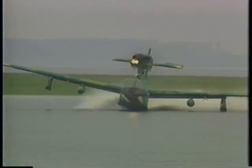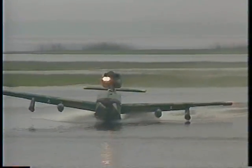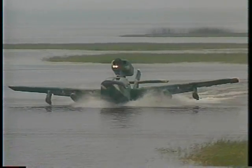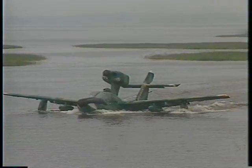Upon touchdown, the pilot can slew the aircraft into a 90-degree turn, using the maneuverability of the deep V-hull construction that enables SeaWolf to handle like a speedboat. This short water landing capability increases your choices of landing sites and makes the SeaWolf a safer, more versatile performer than conventional land-type aircraft.